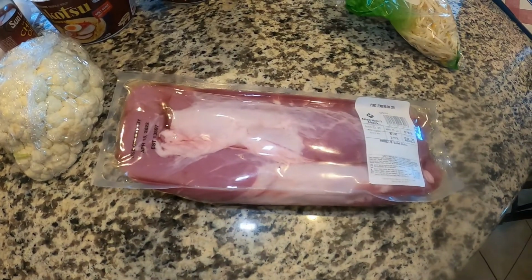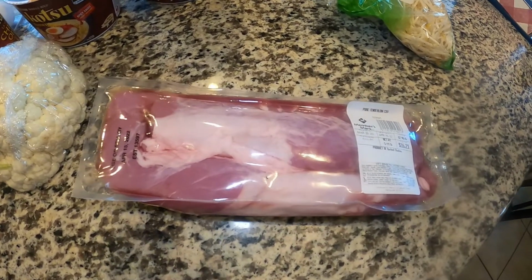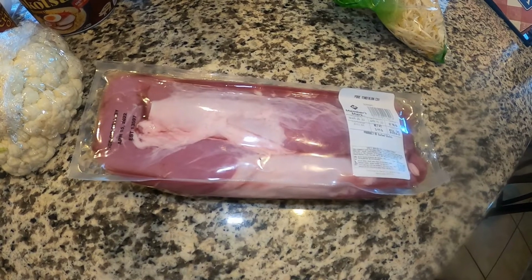So we're going to go ahead and cook that up in a pan, and then pop it into the oven. So I'll demonstrate how to do that. We'll start with cooking up the pork loin and then the cauliflower, and we'll move on to the rest of it, and then we'll go from there.